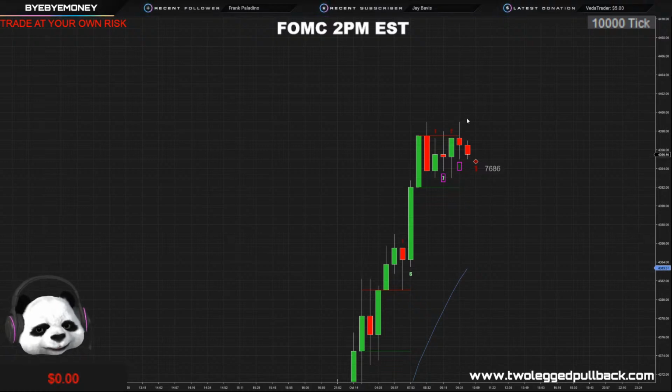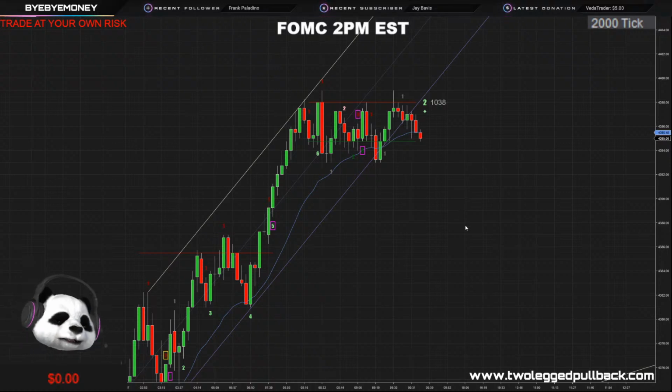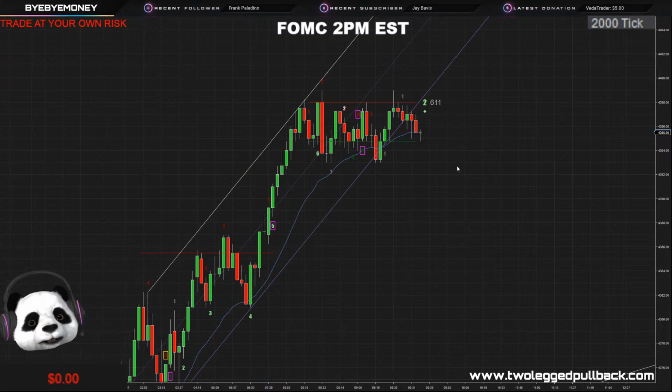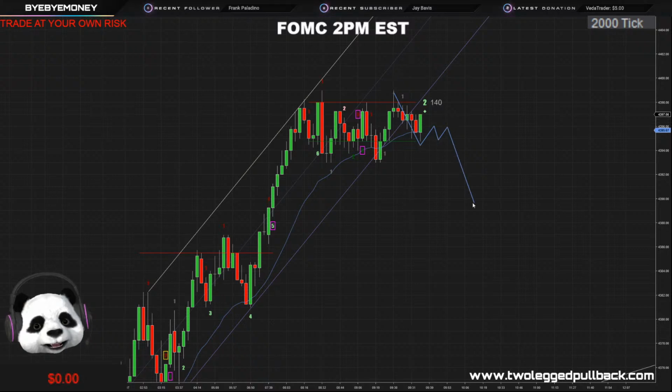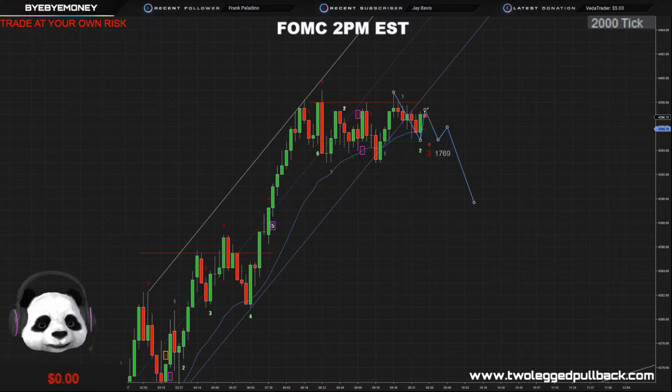You can say that this is a failed second entry long. Right, failed Pikachu. You could say that right now, but not enough for me to reverse any trades. Like if I get a reversal pattern here, as in if I get a failed second entry long here, I'll be interested. Let's just say that. But a lot of stuff has to happen, pandas. Right, we need to get a two-legged pullback first. Has to look something like this. Two-legged pullback. Second entry long. Fail second entry long.